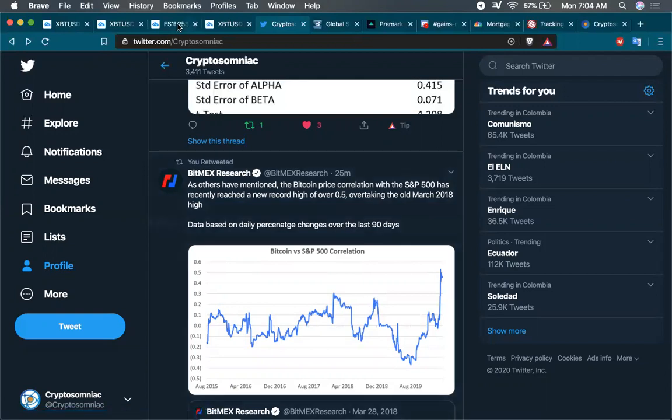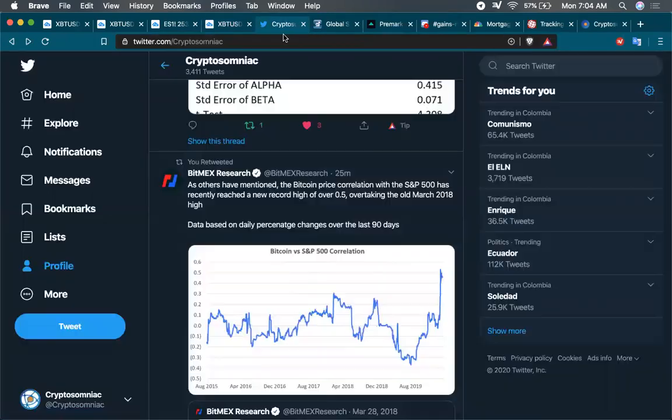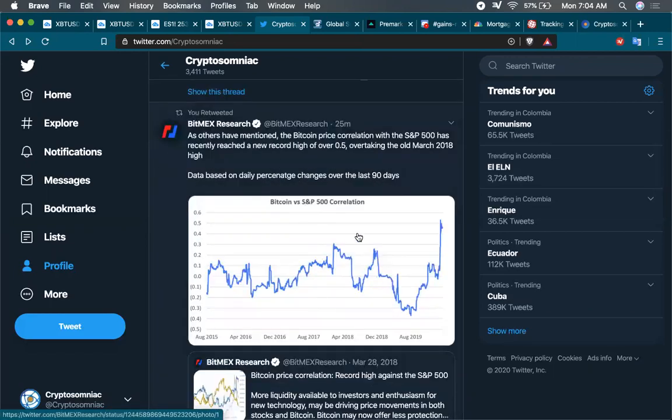It's not necessary that you can effectively say that if the S&P 500 goes up, Bitcoin has to go up. It doesn't have to. The 0.5 correlation does not warrant that. If it was 1.0, then I would definitely say that they move together. So in this particular instance, we can say that it's a good enough correlation, but it's not that great. Nothing that we can rely upon.